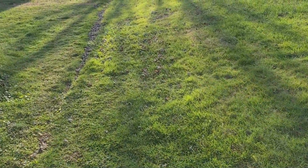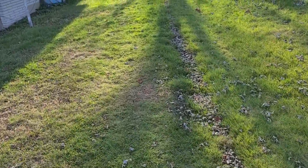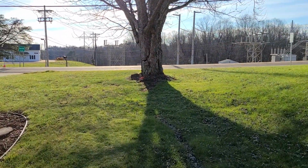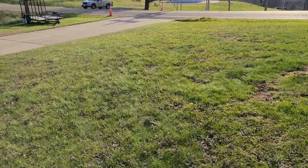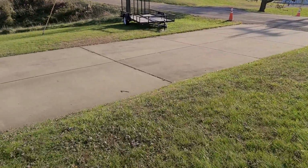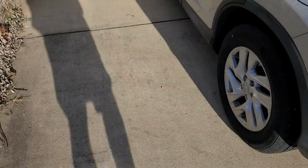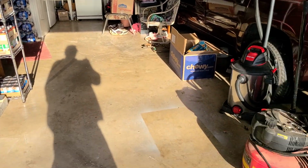I'm gonna walk you guys this way towards the wind. It's a little breezy today, but you know, 65, 66 degrees, so I'll take it. It looks like the pizza guy lost his way. Yeah, he did. Got all kinds of traffic going by today. Holy moly. But anyway, take you in the garage with me today. Take you into my mess. Well, it's not really messy. I got it cleaned up.